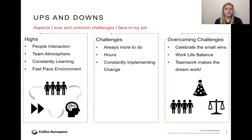The last challenge I face is constantly introducing change into people's routines. I know I don't love when my routine changes, and it's hard to adopt those changes sometimes, but I have found it beneficial to create a team environment when working on a process change. Working with the person who the change will affect will not only ease the change for them, but also yield a better change that will be more sustainable in the future.